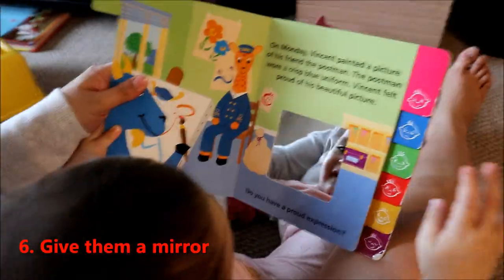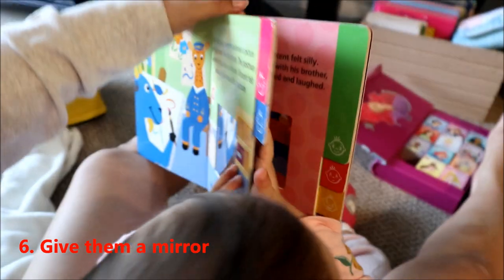Number six is giving your child a mirror to look at themselves. Sometimes I catch Bella giving herself kisses in the mirror. Bella? Who's that? Oh, you see yourself, Mommy? Peekaboo!